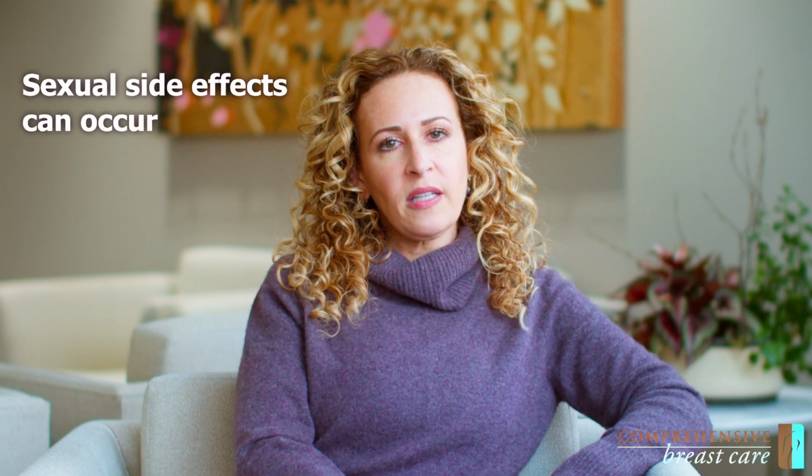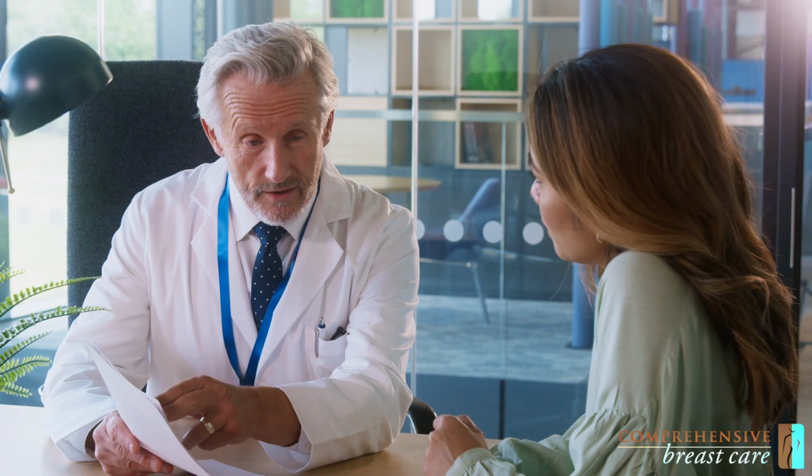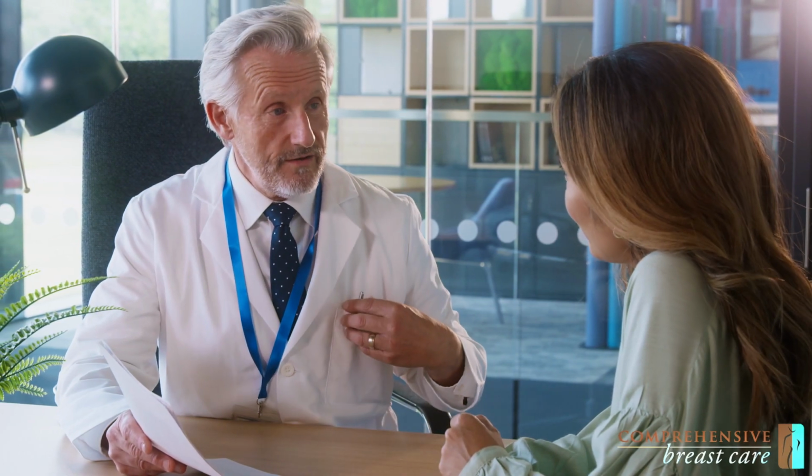There can be sexual side effects after your treatment. Surgical change in the appearance of the breast, along with alterations in sensitivity, can often lead to an adjustment period for patients and their partners. In addition, possible side effects from your other treatments, like radiation, chemotherapy, and anti-estrogen therapy, can lead to some patients experiencing challenges with intimacy and sexuality. It doesn't happen to everybody, but we have resources available to help. If you are experiencing sexual side effects, let us know, and we can determine what resources would be most appropriate to help you.